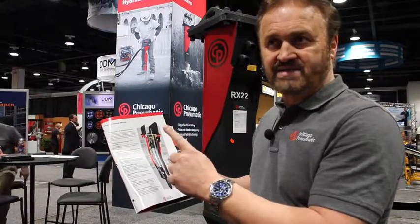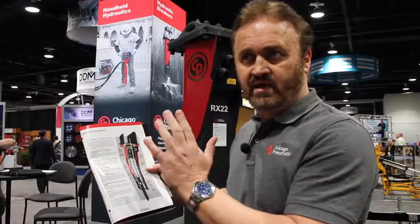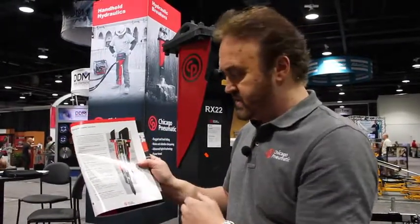Anytime you take flow outside and go to a valve like our competitors, every time you hit and the flow is diverted, a 90-degree turn creates back pressure and reduces the efficiency of the hammer. So ours is more efficient than anybody in this industry.